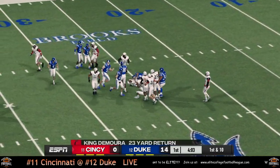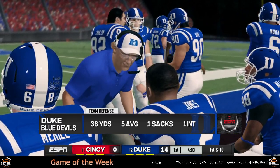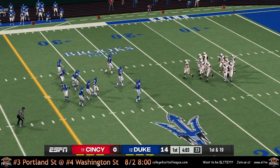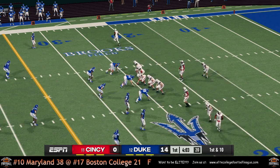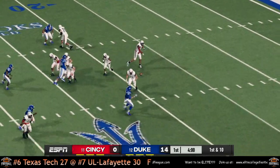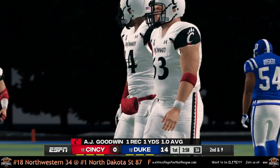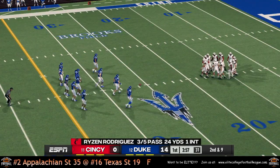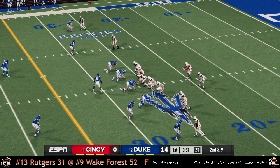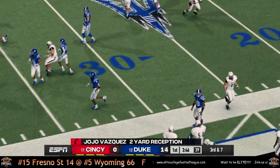Cincinnati's going to return it. They're going to bring it out to about the 25. Duke only allowing 38 yards throughout half of a quarter. All right, Cincinnati's going to come out, trips to the bottom, one to the top, back in the backfield. He's got all day to throw. He just throws a little out route to A.J. Goodwin for a 1-yard reception, brings up 2nd and 9 for Cincinnati. Two to the top. There was just no separation on that last play, so he just decided to throw the one.